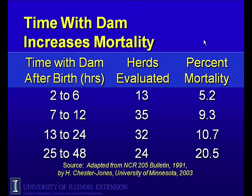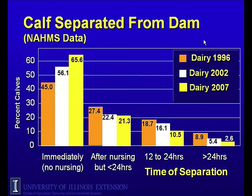It really does make sense, if you think about it, that all the problems we get with calf morbidity and calf mortality come perhaps from how much bacteria and how many problems are picked up already in the calving pen. So if we can move that calf away as quickly as possible, as you can see, we can reduce our mortality rate quite significantly. Here again, we ask the question, what are our dairy producers in the U.S. doing?